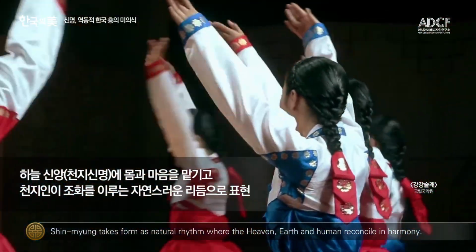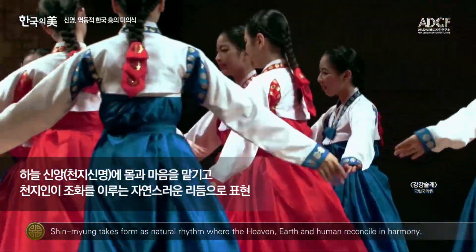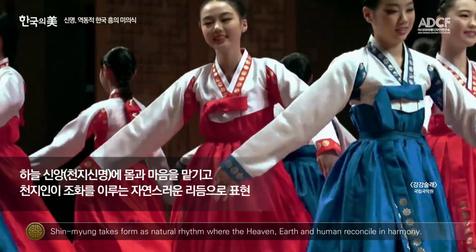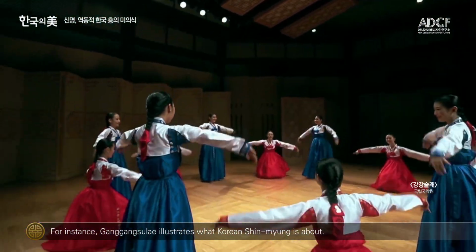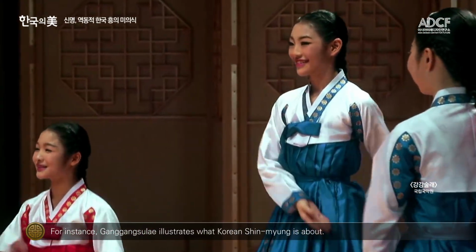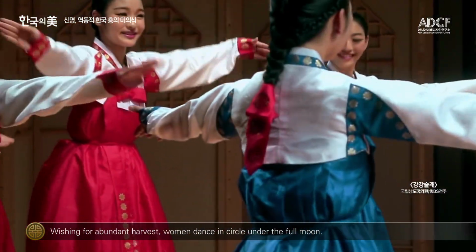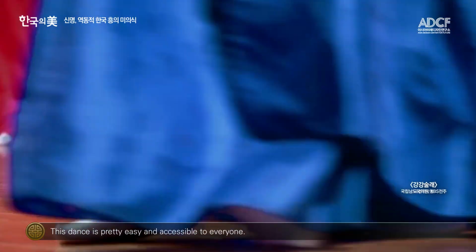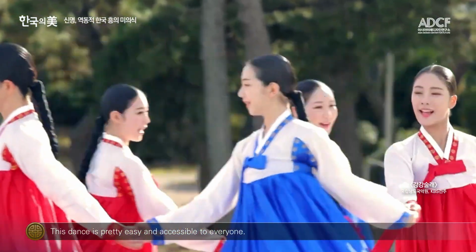Shinmyeong takes form as natural rhythm where the heaven, earth, and human reconcile in harmony. For instance, Ganggang Sulrae illustrates what Korean Shinmyeong is about. Wishing for abundant harvest, women dance in a circle under the full moon. This dance is pretty easy and accessible to everyone.